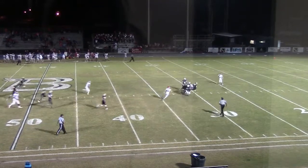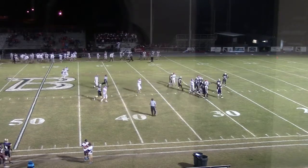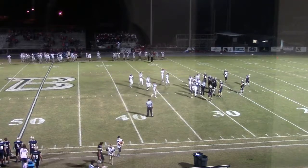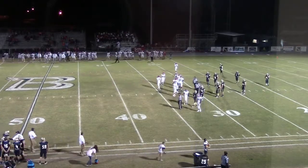Now they grab him. 3 Herons bring him down to the turf as he caught a ball that was certainly catchable for the defense. But the defense, who had the inside position, not able to make the play, and it was Johnson who grabbed it. Big play for the Bulldogs in the passing game once again.